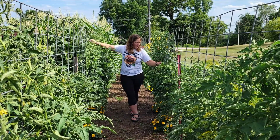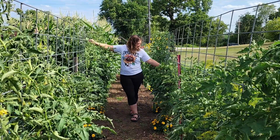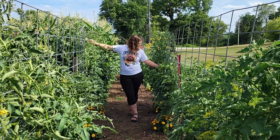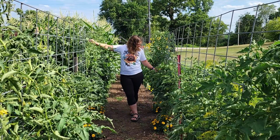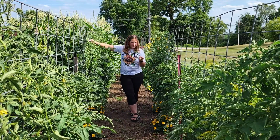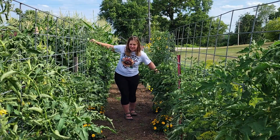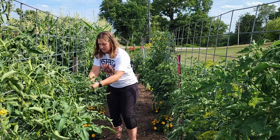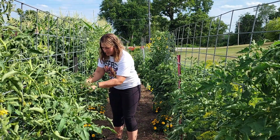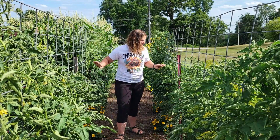I've been trimming up my tomatoes and keep pruning them. The suckers just keep growing, which is fine, that's a good thing. I'm actually taking the suckers off these tomatoes a lot more than I normally do. I'm really trying to keep things opened up, but they're really starting to grow now.